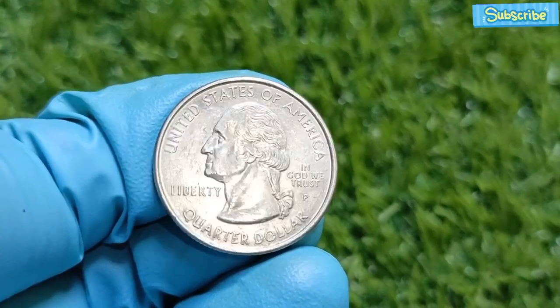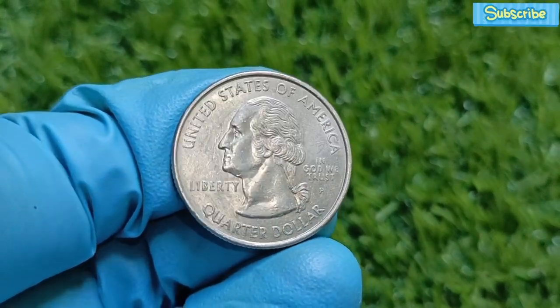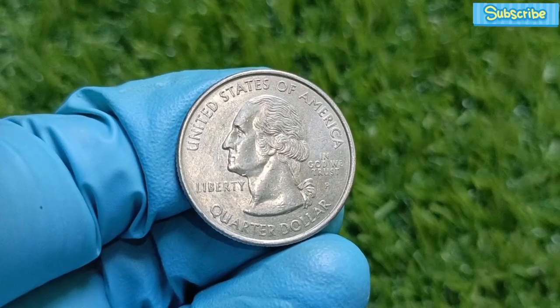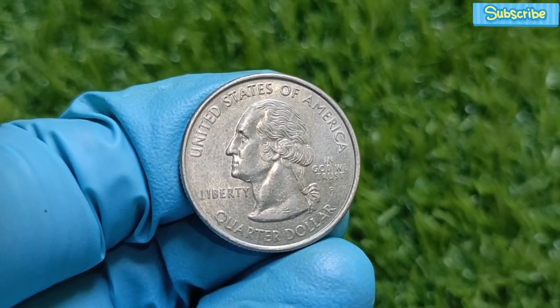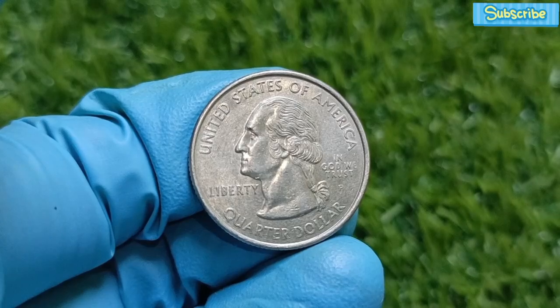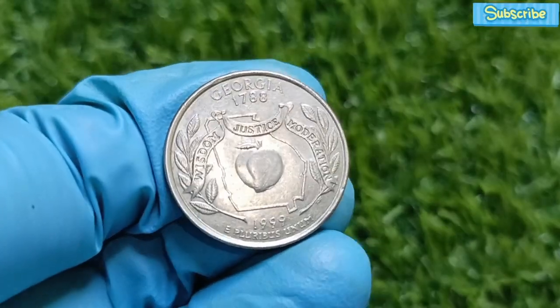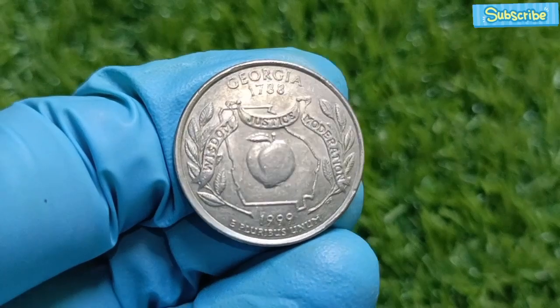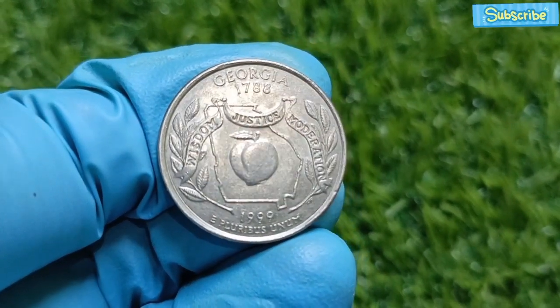Conclusion: while no 1788 Georgia quarter exists, the 1999 Georgia state quarter remains a collectible highlight. Errors on 1999 Washington quarters offer their own intrigue, and understanding mottos like E pluribus unum enriches numismatic appreciation. Collectors should verify dates, designs and minting nuances to build informed collections.